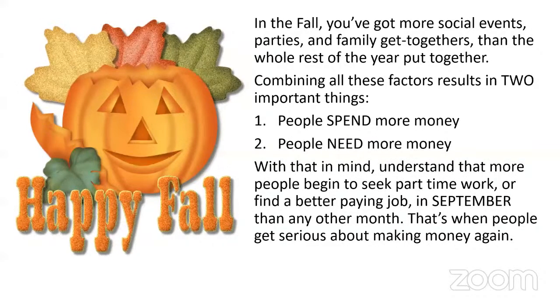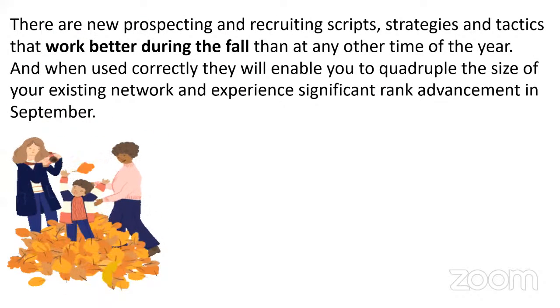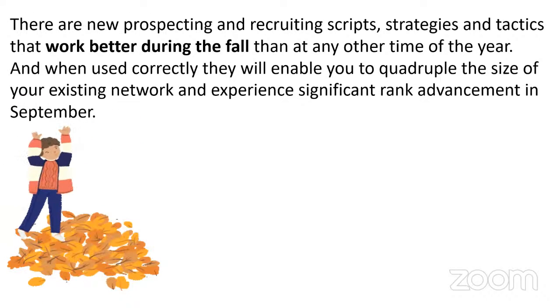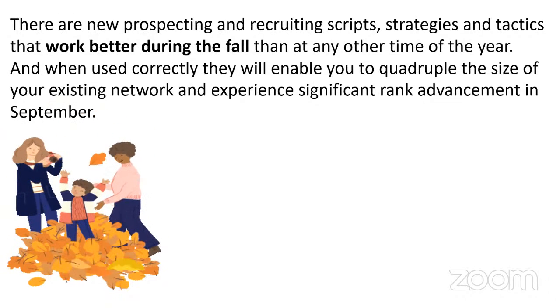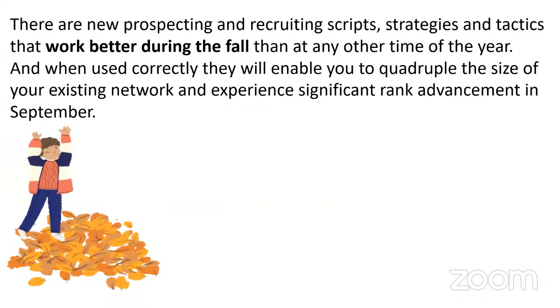With that in mind, understand that more people begin to seek part-time work or find a better paying job in September than any other month. And that's when people get serious about making money again. A lot of students that are going back to school are now looking for work, and they can make a lot more money working for you or with you than if they worked at a McDonald's. There are new prospecting and recruiting scripts, strategies, and tactics that work better during the fall than at any other time of the year. And when they're used correctly, they'll enable you to quadruple the size of your existing network and experience significant rank advancement in September.